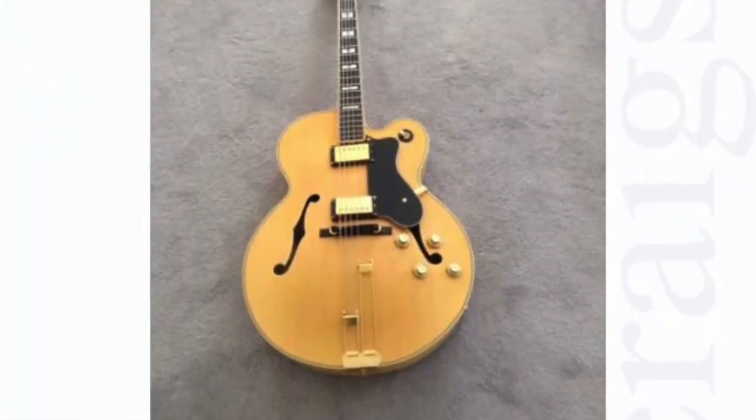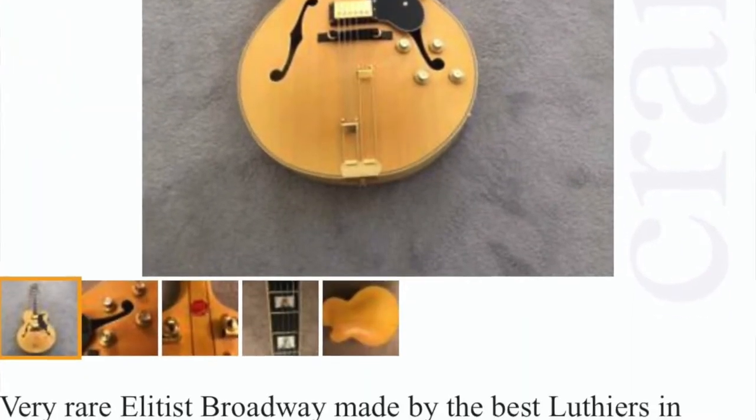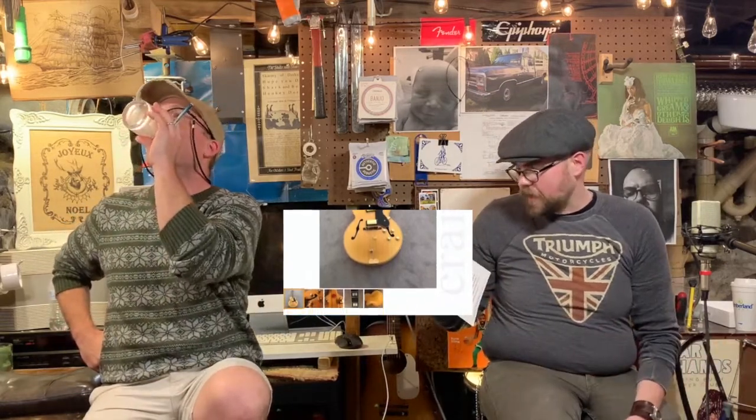My last best of the week. You don't see these all the time. Epiphone Elitist Broadway. These were awesome. They made them in the early 2000s, the Epiphone Elitist guitars made out of Japan. I had the opportunity to buy one of these 10 or 12 years ago for like $900, and I passed on it because I thought it was too expensive at the time. We were kids. Now they're going north of $2,000.